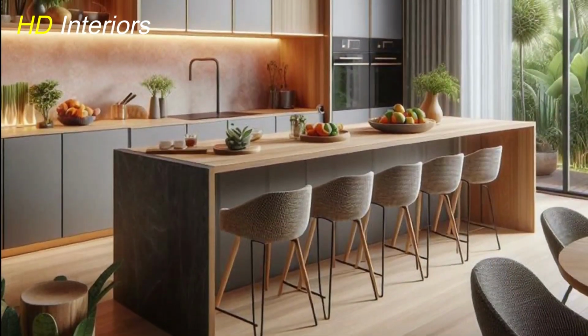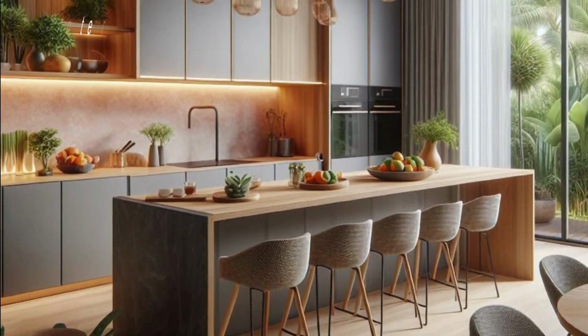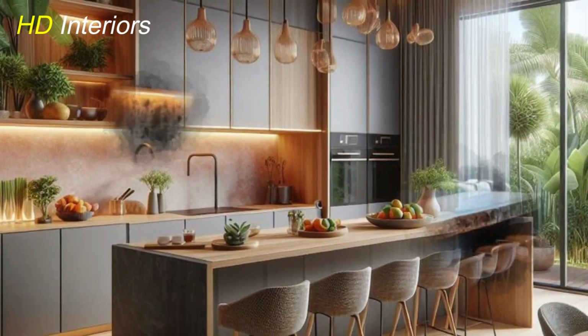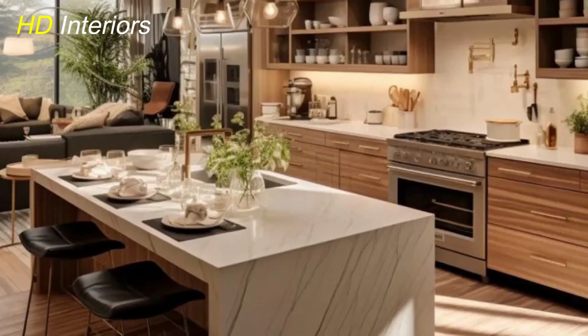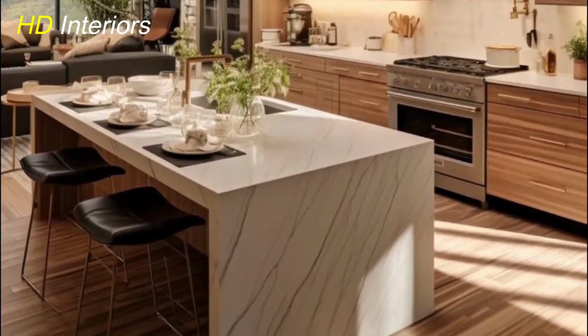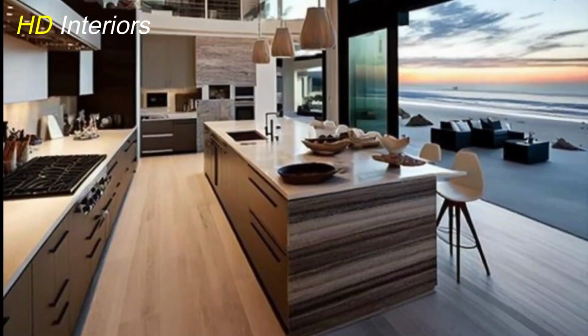Let's explore how smart technology can elevate your contemporary kitchen. Incorporating smart appliances is a great way to blend modern convenience with sleek design. Imagine having a smart refrigerator that can help you manage your grocery list or an oven that you can control remotely from your smartphone. Smart lighting systems are another essential.